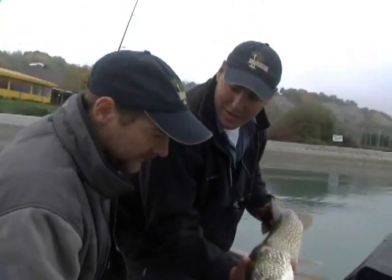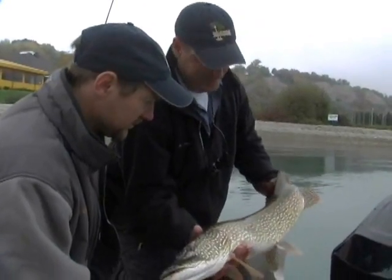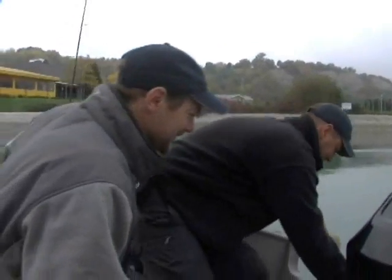People seem to think that on Lake Ontario the fish are rotten or scabby looking nasty things, but you can see these are perfectly healthy fish. Look at the back on that fish. That's a fantastic specimen. Good job, man. Yeah, fantastic. Let's get her back in the water here.